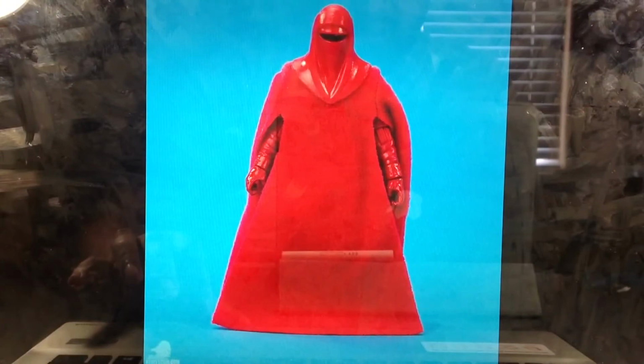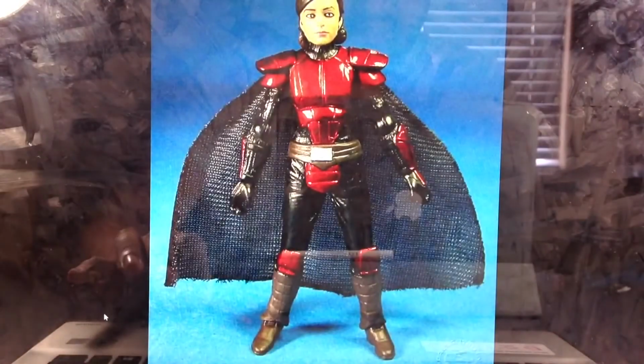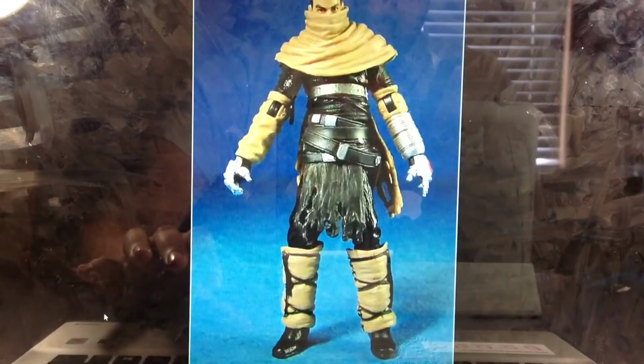VC Royal Guard. Would actually like 2 of these. One without the cloak, one with it on. But these are very pricey. Whoops, Sarah Underwood. How'd she get in there? She's on the wish list too, but for other reasons. Anyways, Sigil Dare, another figure that I would really love.